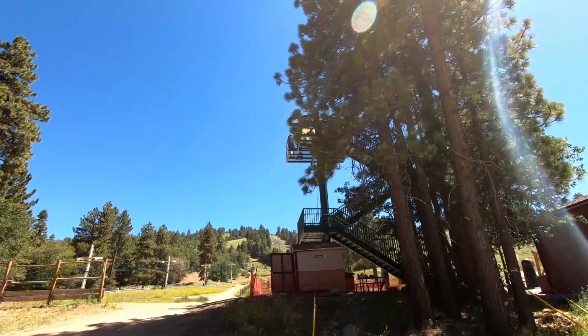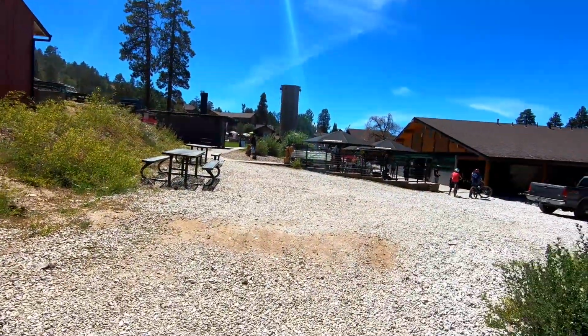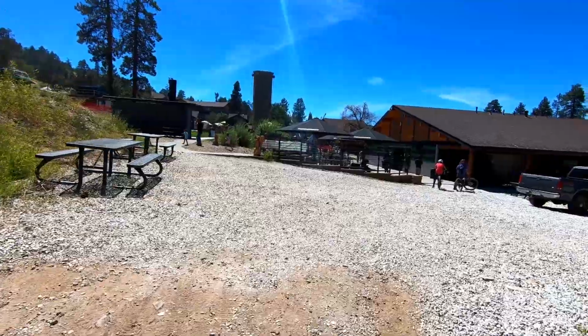Okay, so we're heading out, leaving the campsite now. And like I've been mentioning, gonna jump on the town trail to the village. It should be 2.2 miles one way. So zip line here at Snow Summit. We're gonna cut through Snow Summit Resort to get to the town trail.